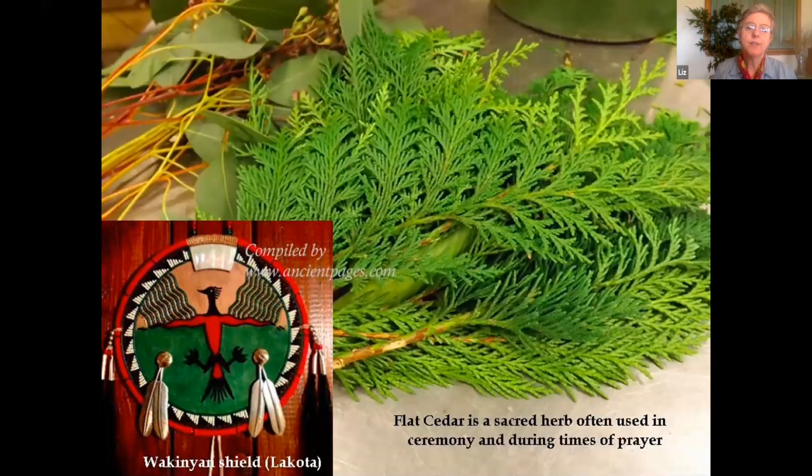Now, northern white cedar and western red cedar, and this one is actually western red cedar because we can see it's from the Lakota tribe, so it would be the western species, but both species are considered sacred plants by Native American people and are used in ceremony and during times of prayer. They're also used medicinally for a number of purposes, including treating headaches, coughs, pneumonia, colds, fever, rheumatism, sprains, bruises, and sores.